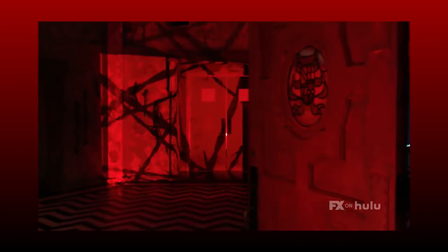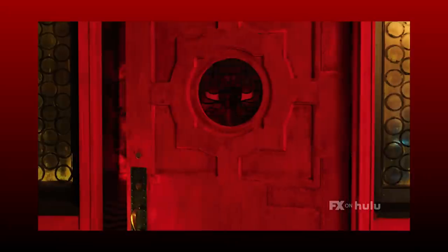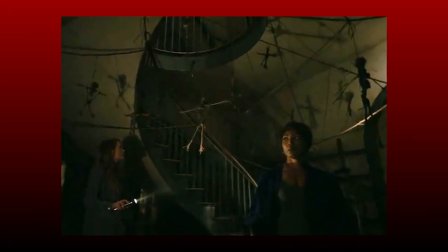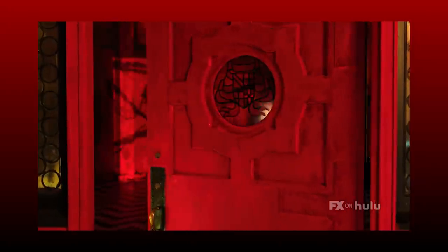Once inside, we see shadows of barbed wire on the walls. Although sometimes these shapes do remind me of the Roanoke Blair Witch-esque dolls, but as we see later, this pattern is really just barbed wire.